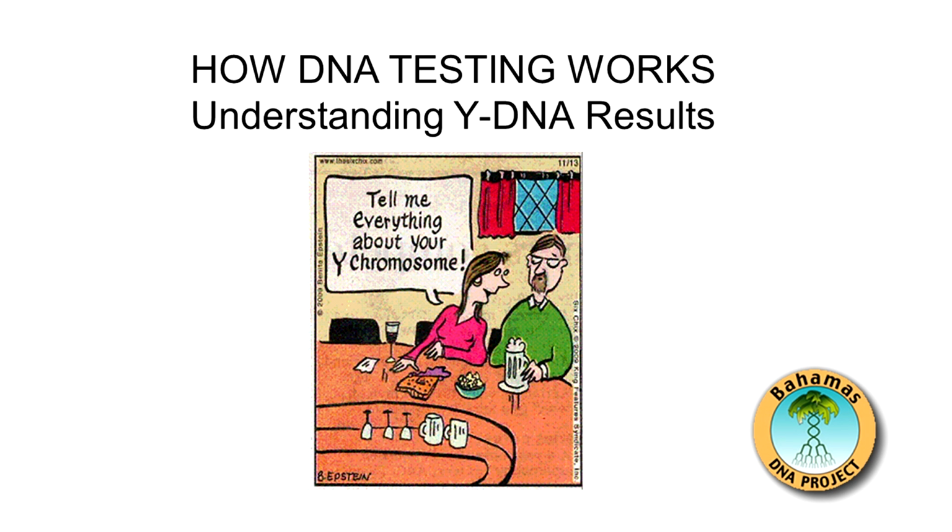When I found this cartoon, I thought it was really funny, but when I show it to people, they quite often don't laugh. But anyway, I thought it's quite hilarious, because my wife's not interested in my Y chromosome at all.